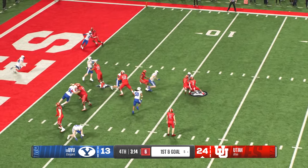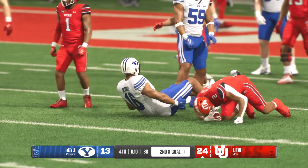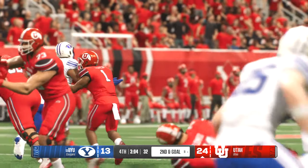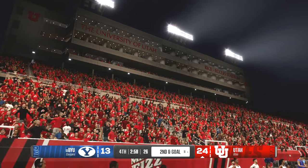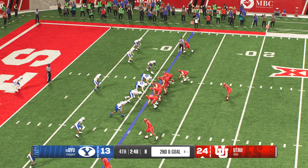Here's the handoff on first and goal. Tackled way behind the line. He'll lose 6 there. Was that supposed to be a sweep? Unbelievable job by this defense of recognizing the play and showing their speed there to blow this play up. So off the loss, it's second and goal from the 11.